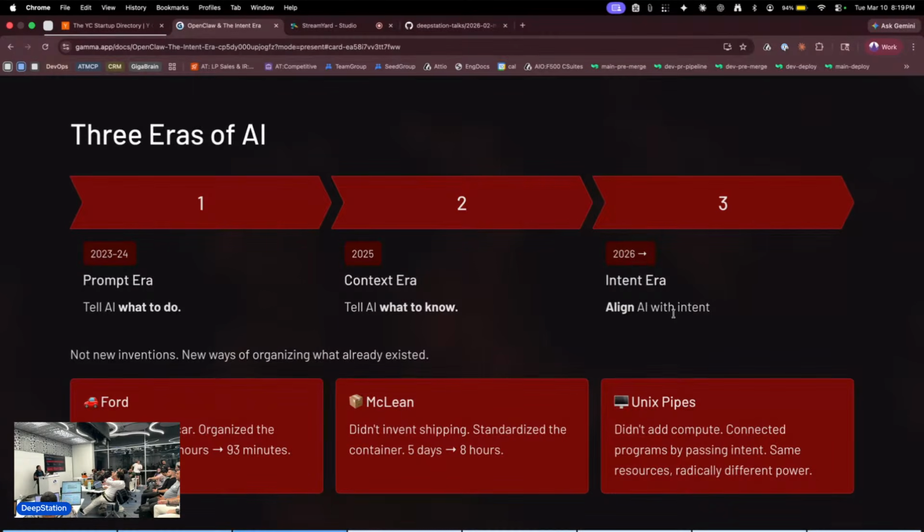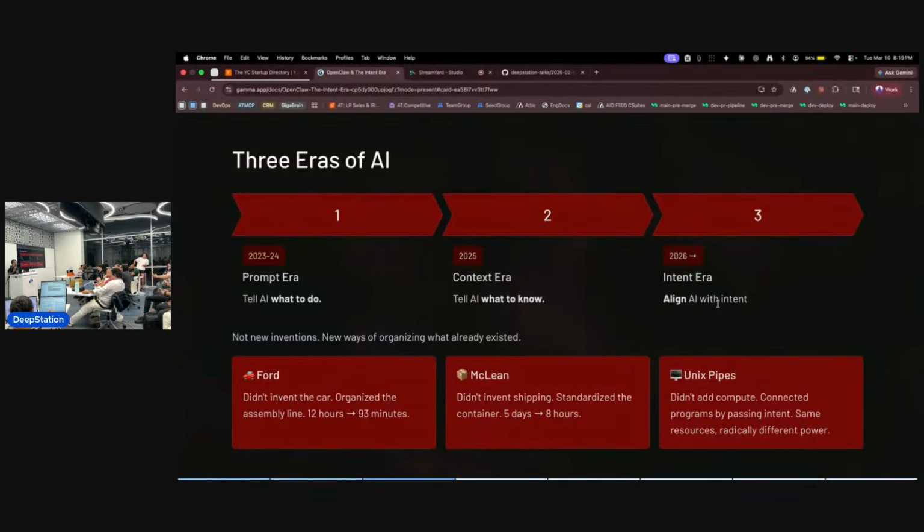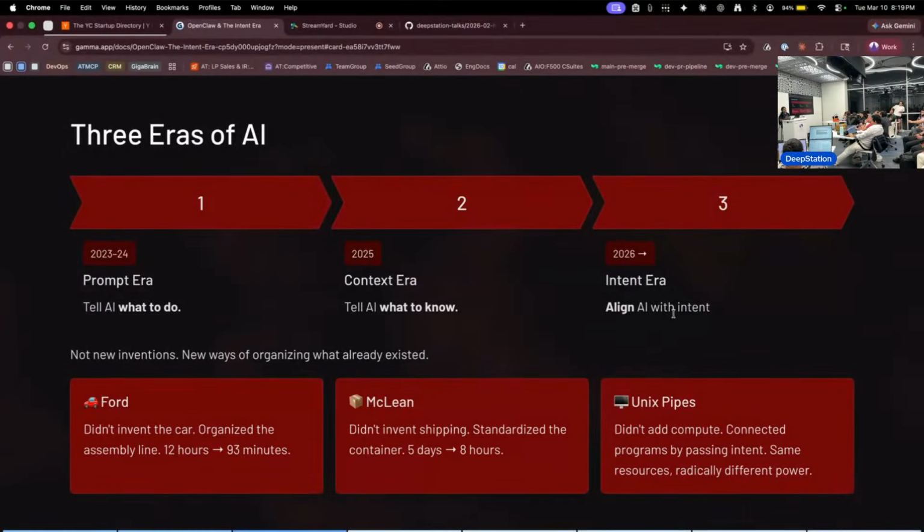You start leveraging RAG, long context, tool use. The tools got dramatically better, but we're still sitting there, feeding context, session by session. Now, we're seeing OpenClaw bring us to the intent era. You tell AI what to want, not just the task, the goal, the constraints, the judgment. And here's the key difference. Intent means the system knows your goals, your constraints, and your judgment before you open the chat.